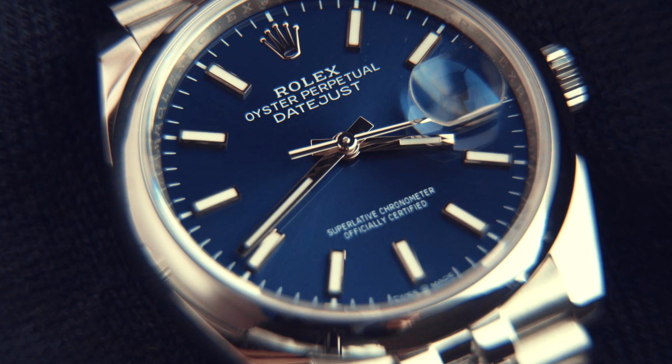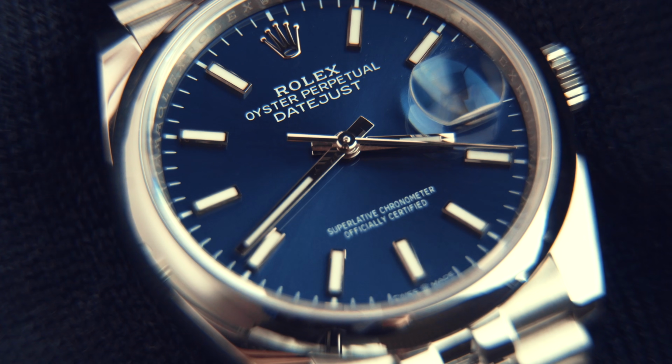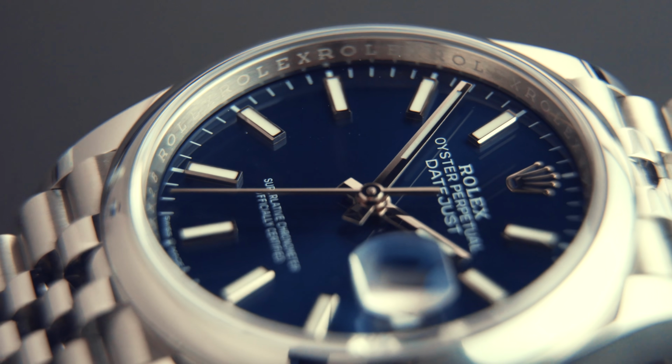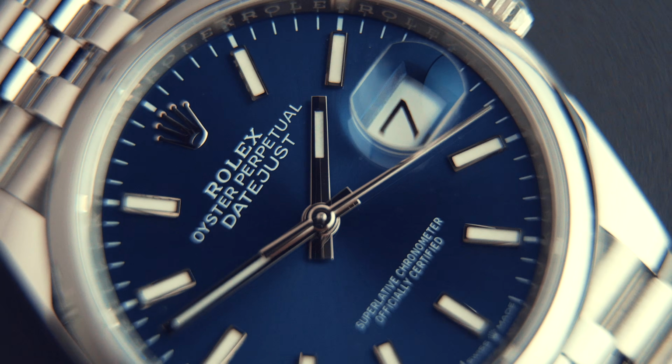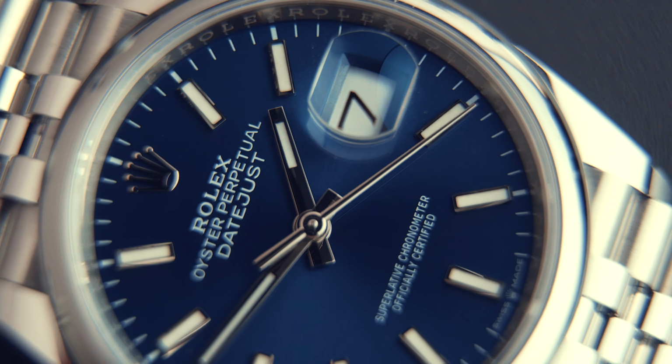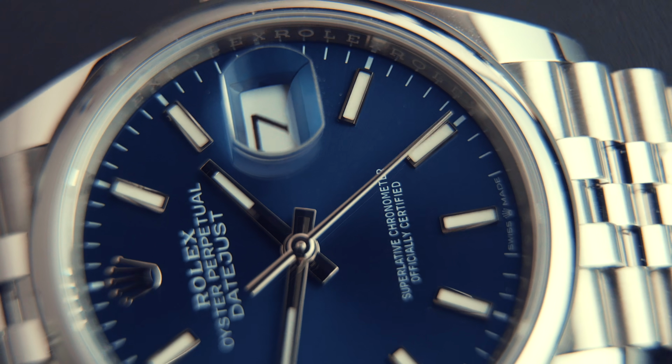While previous iterations of the Datejust made use of Rolex's renowned railway track around the dial, the 126200 takes a more simplistic approach, which is much easier on the eyes. It's a smart decision and allows the glorious blue shades to take center stage.